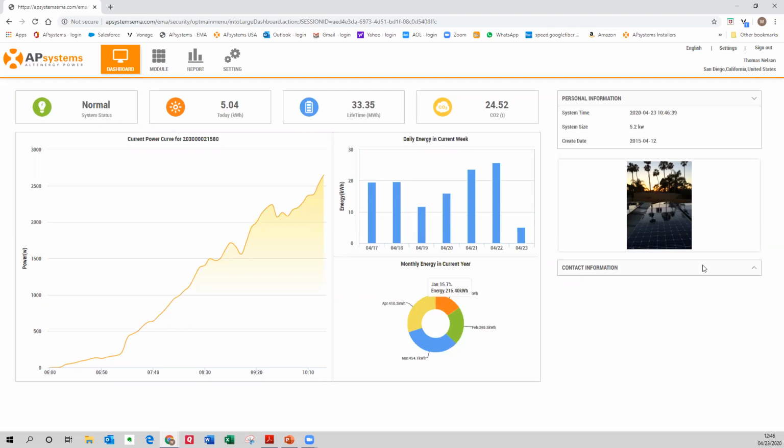Very simple. We give the ability to put information here in regards to a site picture, and then down below here, for example, an installer can put a business card or any kind of logo information. Let's dig in a little deeper.